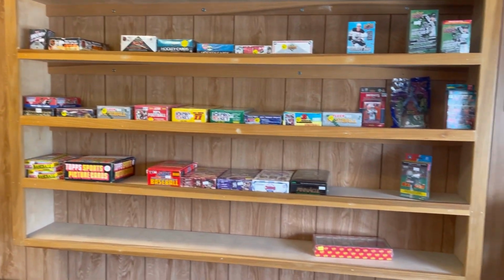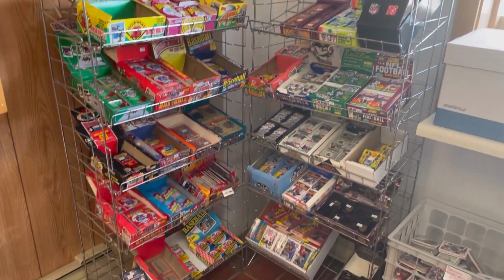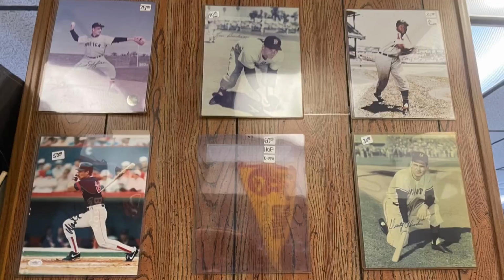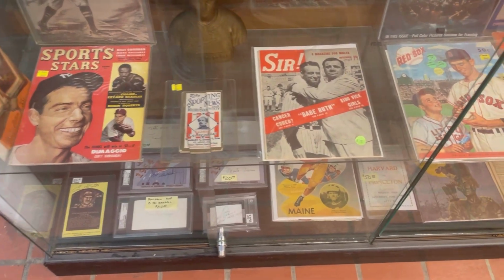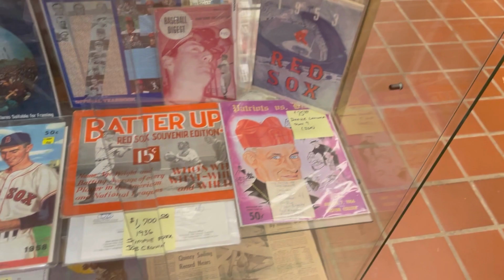He has a junk wax wall along with some shelves of junk wax packs and boxes. He has signed photographs. He has signed magazines, signed jerseys, you name it, they have it at Don's.